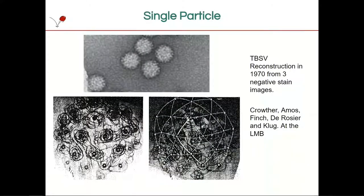So we have an electron microscope. What do we mean by single particle? So actually, from almost the time when Ernst Ruska had microscopes and he was looking at stuff, people have been looking at molecules, or at least large things like viruses. And back then, this was done through staining. So these are stained images of TBSV that were taken back in the 70s. You can kind of see these viruses quite nicely.